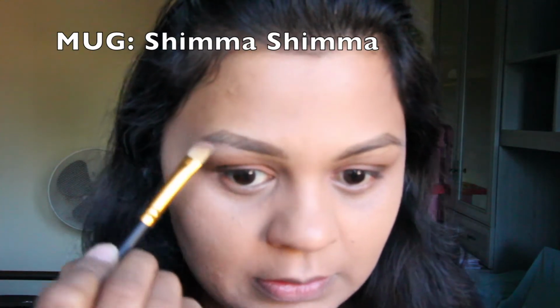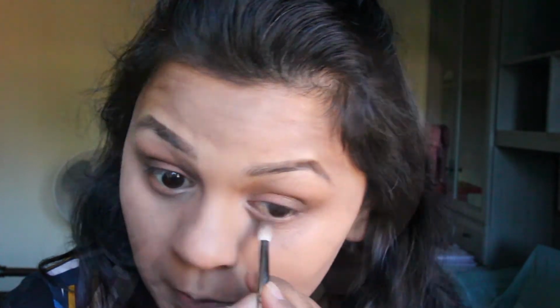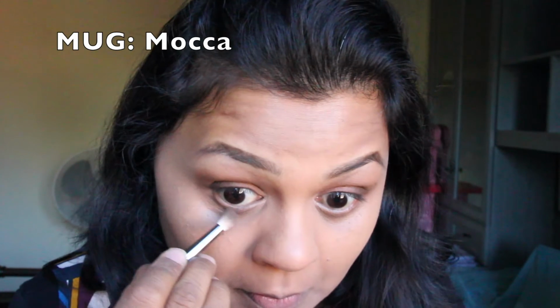And then for the brow highlight, I'm using Shimmer Shimmer on a flat brush and just applying that really close to the eyebrows. Using the same eyeshadow to apply an inner corner highlight, same Shimmer Shimmer eyeshadow, same brush as well, just to brighten up the inner corners. And then using Chickadee again on the same pencil brush as before, and applying that along the lower lash line, all the way from outer to inner. And then just on the outer corner, I'm applying Mocha over the Chickadee.